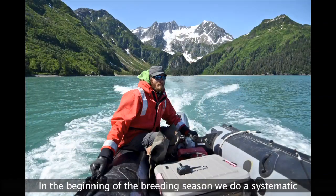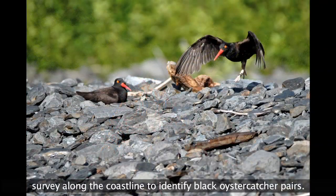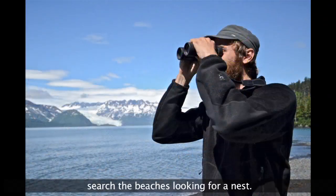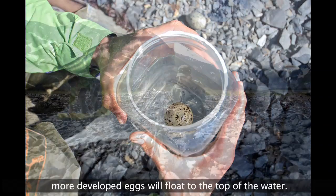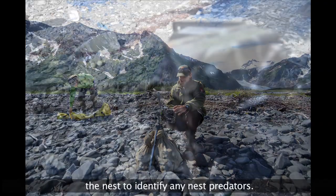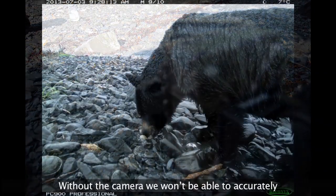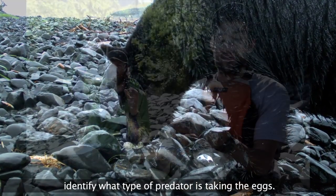In the beginning of the breeding season, we do a systematic survey along the coastline to identify black oystercatcher pairs. If we see a pair of oystercatchers, we'll search the beaches looking for a nest. Then we'll float the eggs to determine the incubation stage. More developed eggs will float to the top of the water. Then we'll set up a remote sensor camera at the nest to identify any nest predators. Without the camera, we won't be able to accurately identify what type of predator is taking the eggs.